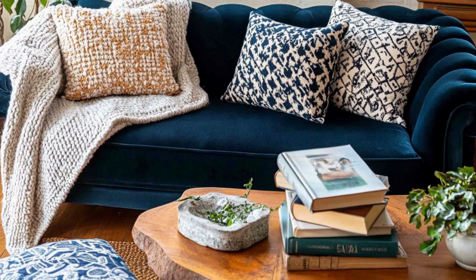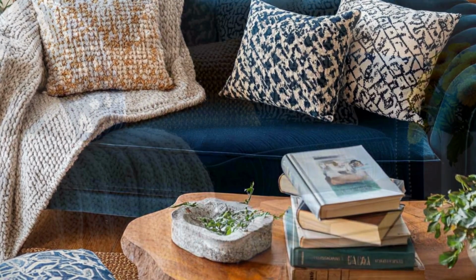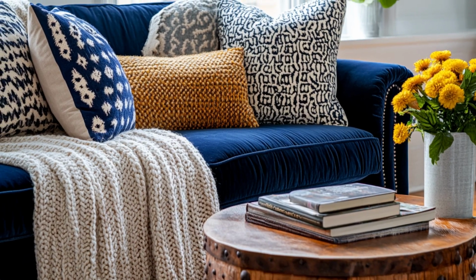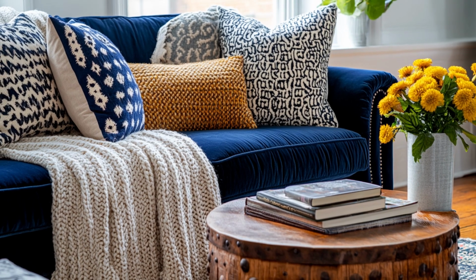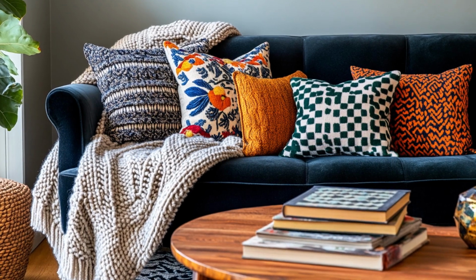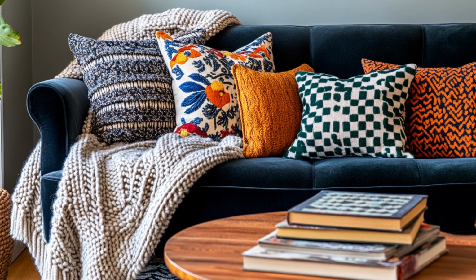For example, a well-dressed sofa might feature a mix of throw pillows in varying sizes and patterns, a cozy throw blanket draped casually over one arm, and a stack of books or a decorative tray on the coffee table. The key is to create a sense of abundance without overwhelming the space. Bunny often uses trays to corral smaller items, keeping surfaces organized and intentional.